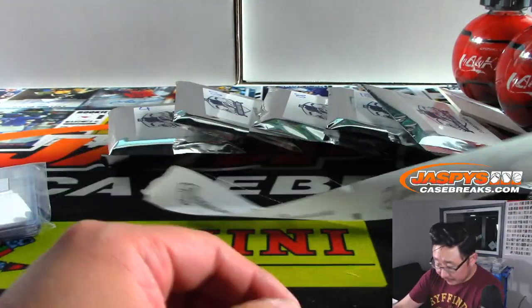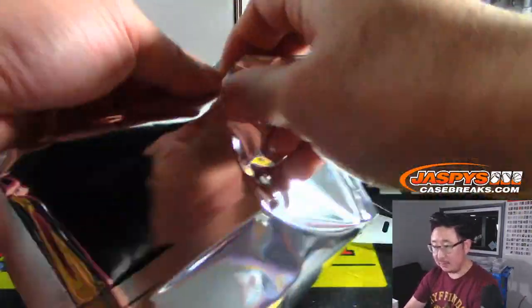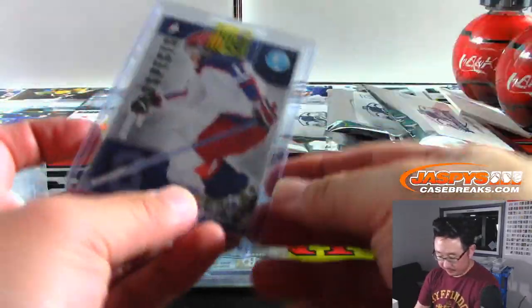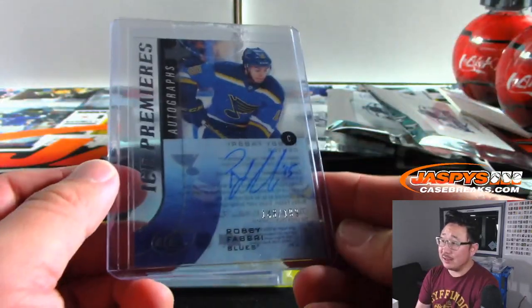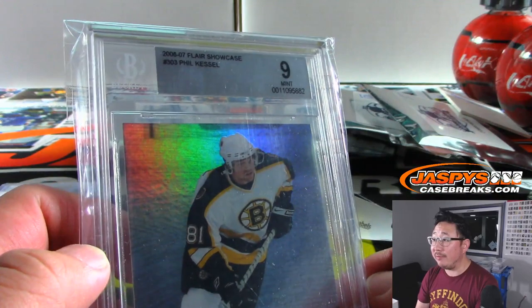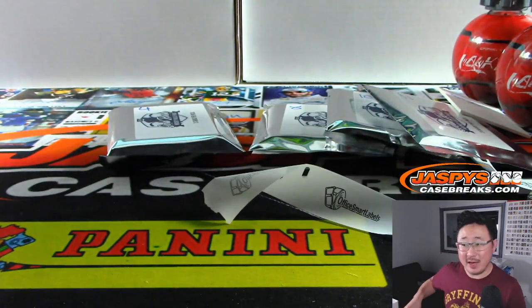And now, pack five, which is right here. Be an encased card in here, feels like. We got Ovechkin. I've heard of him. There he is. Got an autograph from Upper Deck Ice. It's Robbie Fabry for the Blues to $199. And Phil Kessel, graded a 9 from 06-07 Flair Showcase. All right, that was pack 5.